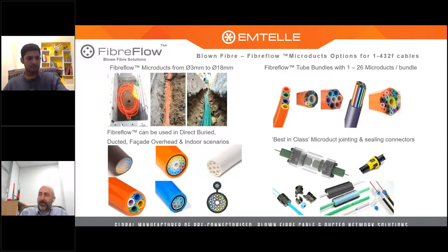So we do flat products as well, the 1 to 26 microducts there. There's a flat product that goes into micro trenches. We've got hybrids with large and small tubes, where you can feed a 192 fiber cable down the center, and then you've got drop tubes for drop cables on the outside. So that can be used for fiber to the home or fiber to the business, or feeding antennas, CCTV, or autonomous vehicles. There's a lot of technology to come still in our industry.